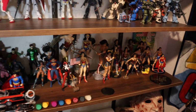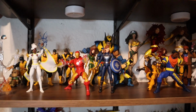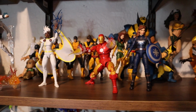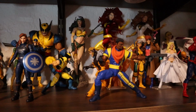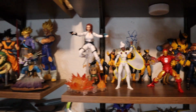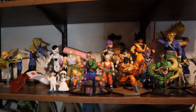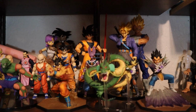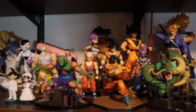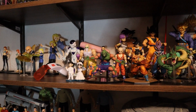I have Green Lanterns. I have lanterns coming in because I'm buying the Atrocitus wave. And I, of course, have things I'm working on, like I want to start getting the other part of the Fantastic Four stuff, and I also want to get some stuff here and there for my Avengers team and whatnot. But this doesn't expand anymore. Pretty much where I am with Dragon Ball Z is collecting statues, and that's the end of it. And it doesn't take up that much of a shelf by itself.